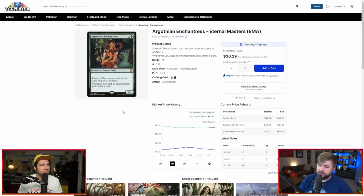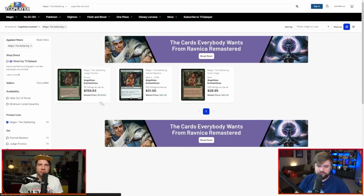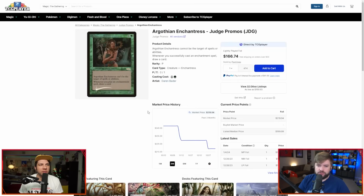However, they did upshift it to Mythic for Eternal Masters. So it's possible that they get a little screwy with a reprint on this one. I know that Enchantress stuff is always on their mind, so this one, like Anointed, still around that $40 price point. Maybe going to be a secret layer. Definitely going to take a price hit when it gets reprinted. Yeah, for sure. It's a great card, though. Has Shroud. Gotta love it. Shout out Shroud. Can't be the target of spells or abilities. Shout out Shroud. Straight up.